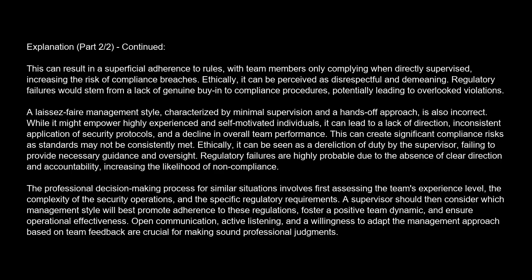The professional decision-making process for similar situations involves first assessing the team's experience level, the complexity of the security operations, and the specific regulatory requirements. A supervisor should then consider which management style will best promote adherence to these regulations, foster a positive team dynamic, and ensure operational effectiveness. Open communication, active listening, and a willingness to adapt the management approach based on team feedback are crucial for making sound professional judgments.